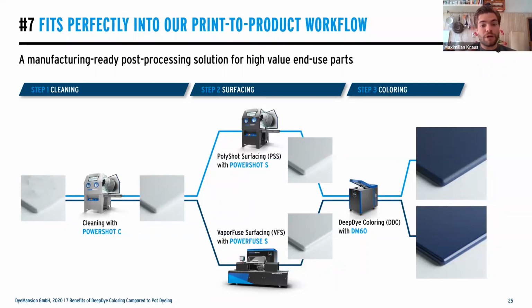Once your powder-based printer is finished, you have to clean your parts. This could be done in a PowerShot C, for example, automated and damage preventive. Then you decide if your application requires a mechanical process or a chemical process. Once you've decided that, parts can be introduced into the DyeMansion DM60. This is basically how your post-processing workflow could look like, and depending on the machine you use, it takes 3 to 4 hours in total to finish your products.